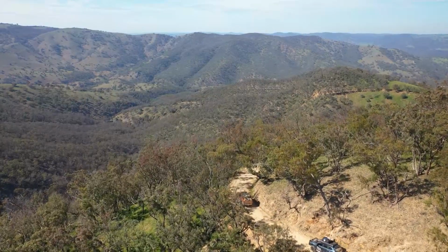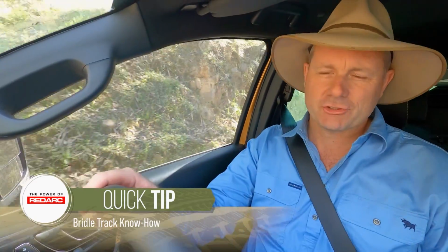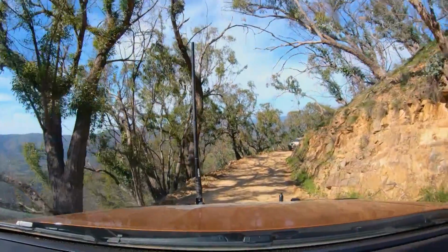The Bridle Track doesn't require a massive amount of technique, but there are a few things that you do need to know. Firstly, you're not allowed to take a caravan or a camper trailer. And I think the reason for that is because if you come upon another vehicle, it can be a little bit too skinny, and it is also very difficult to back up and get around people. So that is a no-no. You're not allowed to tow here. Oops, and here comes another driver.